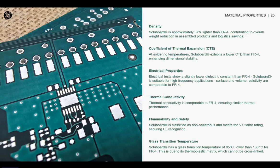So if we look at the properties of the material, another point of interest for our users is our lower density. We're 37% lighter than the likes of FR4. We also have a lower CTE than FR4. We're actually thinking that this might enhance our dimensional stability compared to other rigid laminates, and I'll expand on that in a couple of slides time. We have a slightly lower dielectric constant than FR4, but we are still compatible with high frequency applications, still okay for Bluetooth and Wi-Fi use. Thermal conductivity, we have essentially the same properties as FR4.